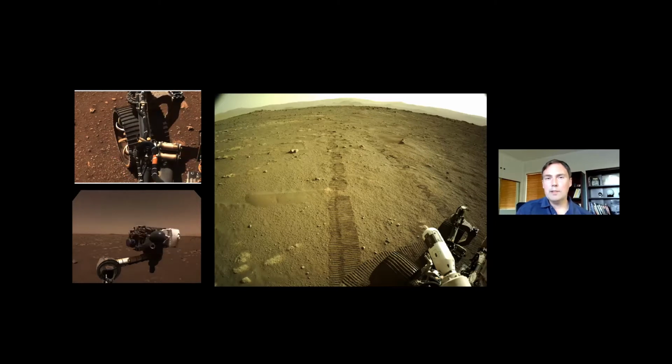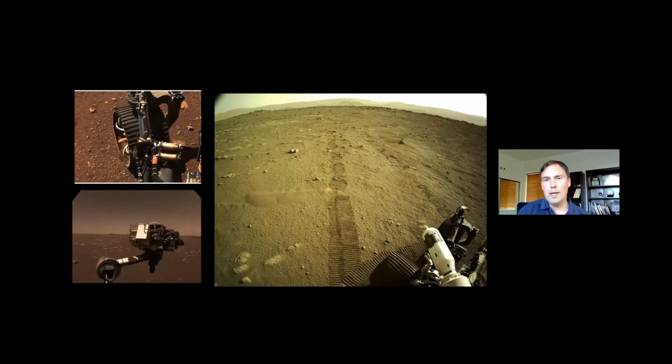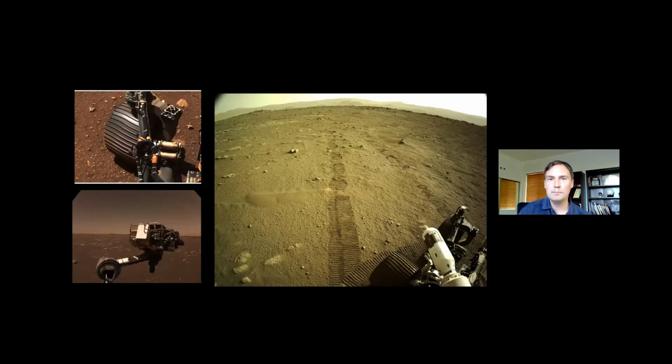And then on the right side, you see our first wheel tracks on Mars. Again, it's like almost watching a baby's first steps, and it just feels incredible to see this rover not only working, but working so well, and going through these growing steps of commissioning to make sure that everything's working. And we're certainly on the move, making sure that we're heading towards the best science that we can accomplish in this mission.